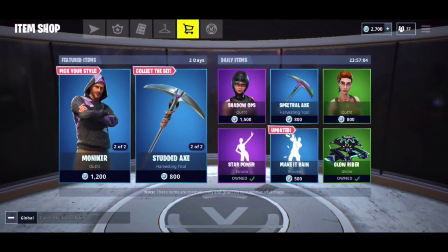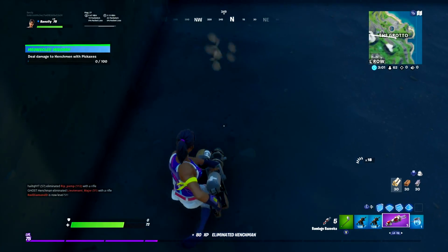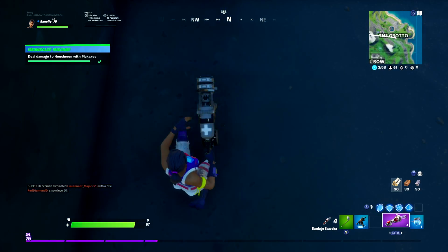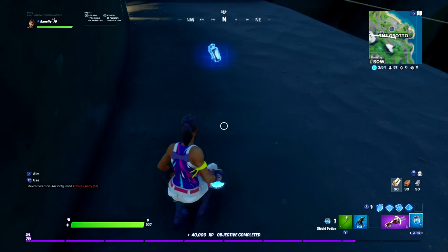And the Studded Ass was released in Season 5 for the first time, a part of the Sharp Style set, because many sweats use this axe in their videos and it makes your smooth builds look way better just because of the sound of the pickaxe. Like when you're swinging your pickaxe, it looks so smooth.